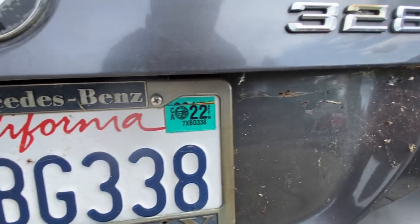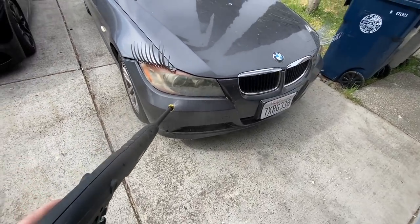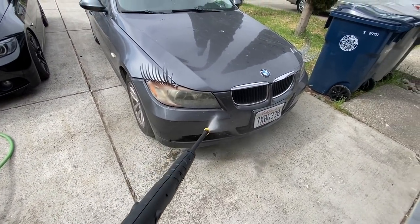But yeah, as you guys can see, it's absolutely filthy. So I pulled out the pressure washer, and we're just going to clean this whole baby up.